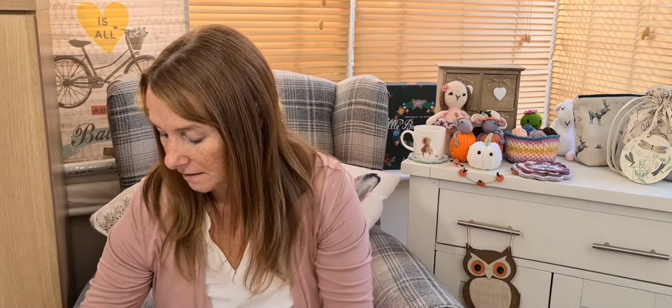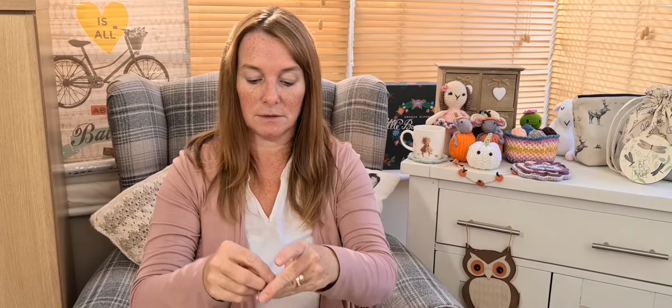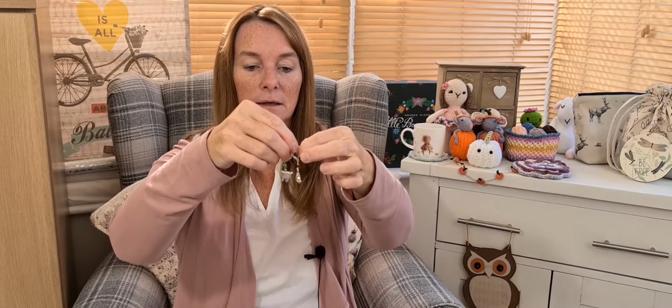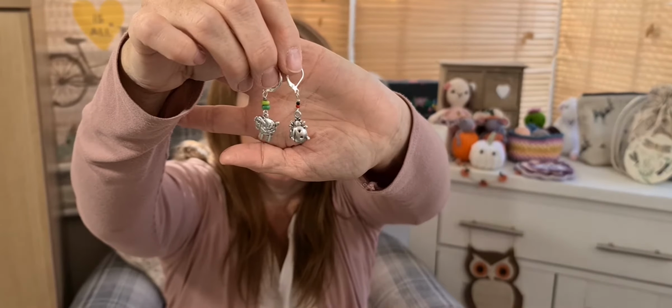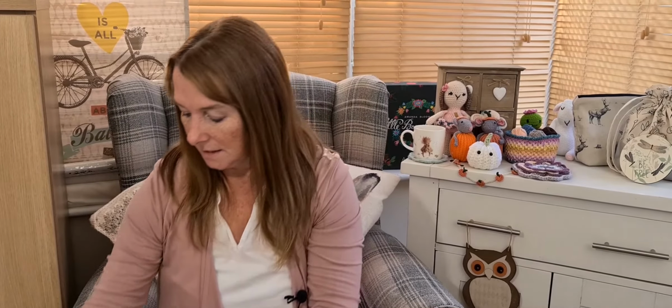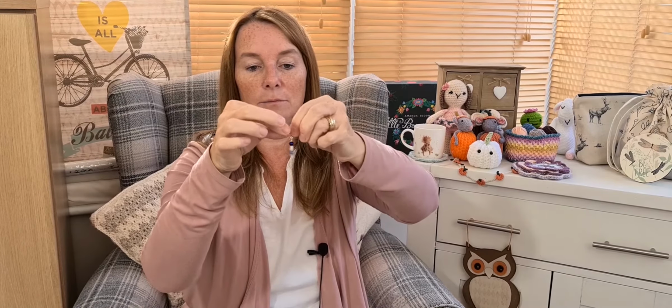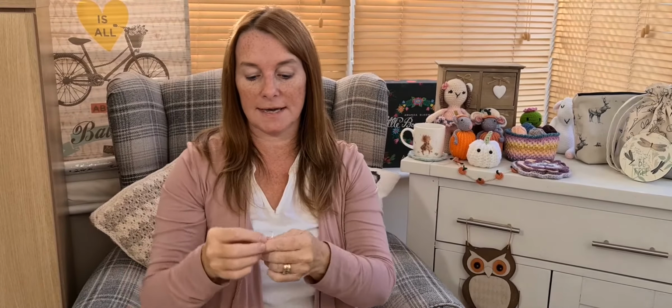And I bought a ladybird. So this is the other sheep and the ladybird. And they're really well made. Like that, yep. And then this one has a number on it, a number 4. And what that's for is if you're making something, and this is a 4mm hook size.